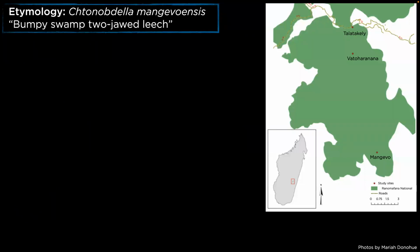Now, this is a development that's come about since I submitted my dissertation to my committee. But here I wanted to unveil the name of the new species. So that will be Cotanabdella mangevuensis, roughly translated from Malagasy. It means the bumpy swamp two-jawed leech.